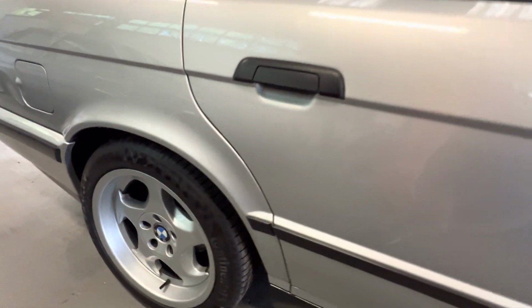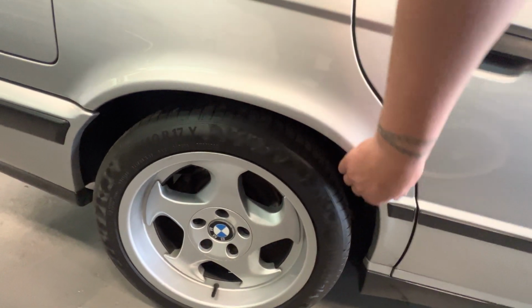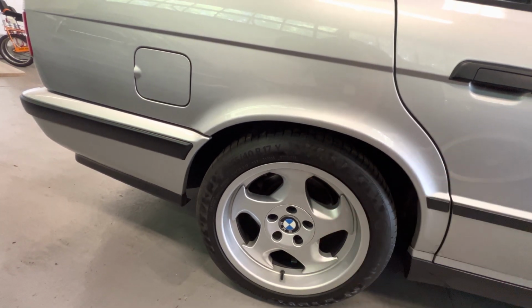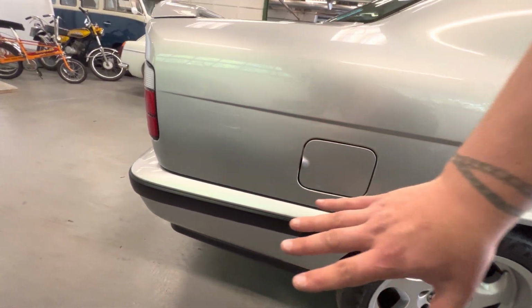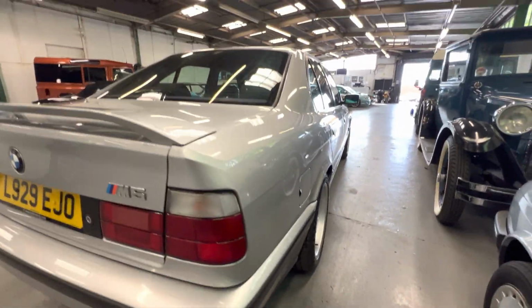That's all good. This arch on the rear here is nice and solid. You've got a tiny little scab just in the bottom corner there, and then another good wheel and another good Continental tyre. Where the rear bumper sits, you can see this gap's nice and straight. All the plastic again is nice and dark. It's not dried out or anything like that.